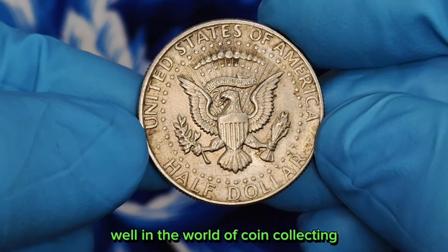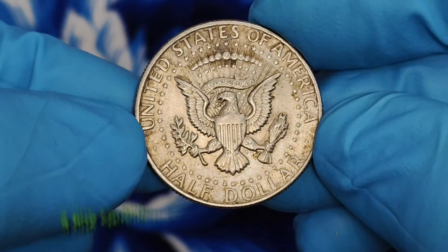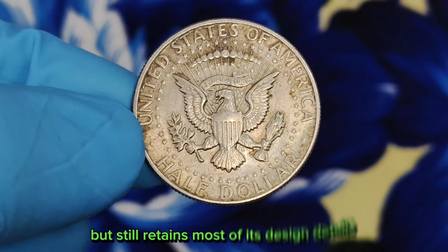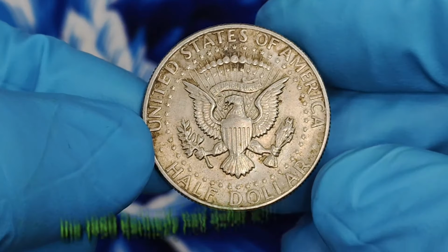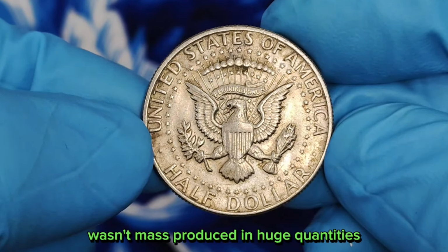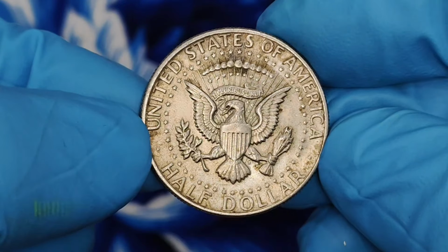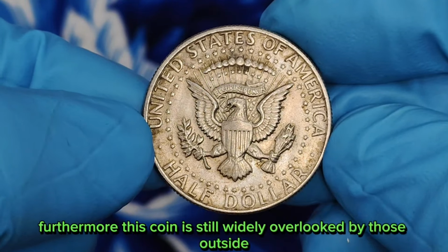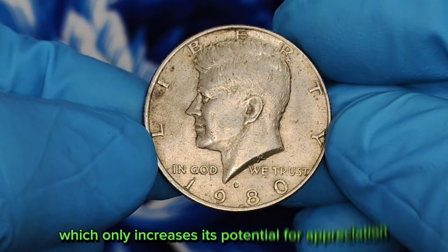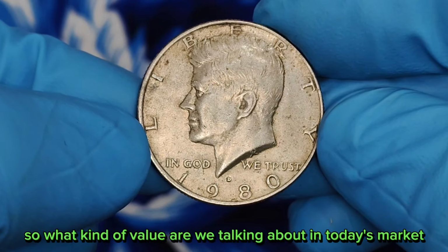Well, in the world of coin collecting, the value of a coin is highly influenced by its condition. A fine condition coin is one that has visible wear, but still retains most of its design details. The 1980 Kennedy half dollar, with its D mint mark, wasn't mass-produced in huge quantities compared to other coins from the era, making it a bit more scarce than you might think. Furthermore, this coin is still widely overlooked by those outside the collector community, which only increases its potential for appreciation and value. So, what kind of value are we talking about in today's market?